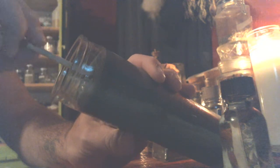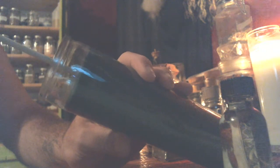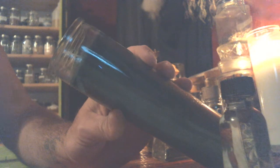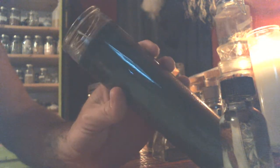I've seen people make little reservoirs around the edge of the glass. You can cut a little reservoir and put your oil in there, as long as it stays away from the flame, because if it stays away from the flame, it won't smoke. Alright, so we've put a hole through our candle. I don't know if you can see that or not.